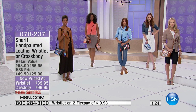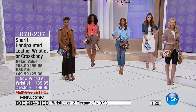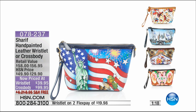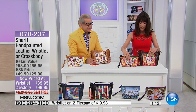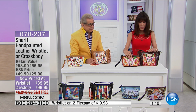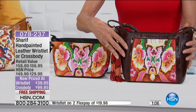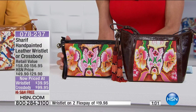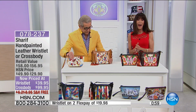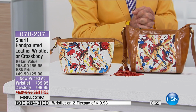The Dream Catcher, and with only a little over a minute remaining, as we mentioned, nope, that's not the right one. That's a different one. Hang on, we'll find it for everyone. You know what, I'll do it up here. That way you get to see all of them. So this one here, again, is the pink orchid. And remember, with the pink orchid, you choose either the crossbody or the wristlet. And Sharif, you have that fun, like talk about a party. Ink explosion. Isn't that incredible?